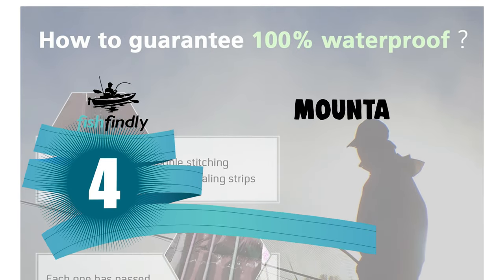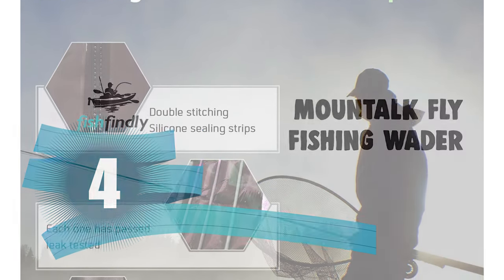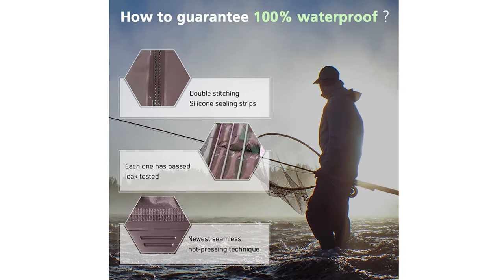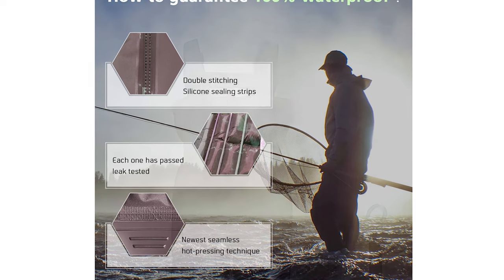Number 4. Montauk Fly Fishing Wader. This Montauk Fly Fishing Wader can keep you dry whether used for fishing, hunting, or other wet activities. It could make your body dry and flexible. You can enjoy the fun of outdoor activities with peace of mind.